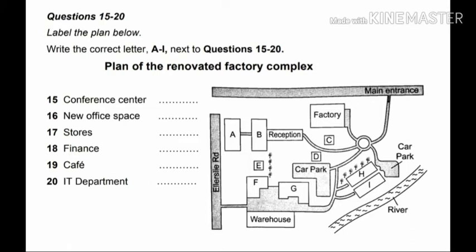Okay, so let's look at a plan of the factory complex and see how it's changed. You can see that the main entrance is at the top of the map. Ellerslie Road is on the left-hand side and the warehouse is at the bottom. Okay, let's start with one of the new buildings. The conference centre, perhaps. If you look at the lower half of your plan, on the right, there are two long buildings that are parallel to each other. The conference centre is the one with a view of the river. Hopefully, that's something visitors to the factory complex will appreciate, especially on a sunny day when it's clear outside.